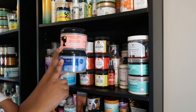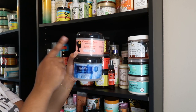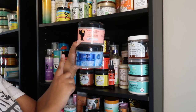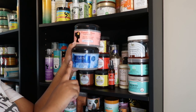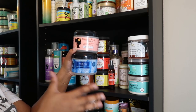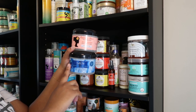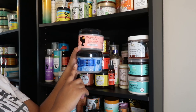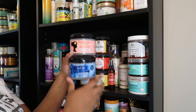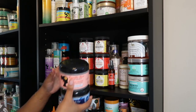So I have 2 deep conditioners from them. I have the Algae Renew Deep Conditioner. This one's about halfway gone. And then I do have the Black Castor Oil and Chebe Deep Conditioner. I really didn't like the shampoo from this collection, so much so that I gave it away. So I definitely am curious about retrying this on its own. And it does have a silicone, which I didn't know, so that may have some influence as well.